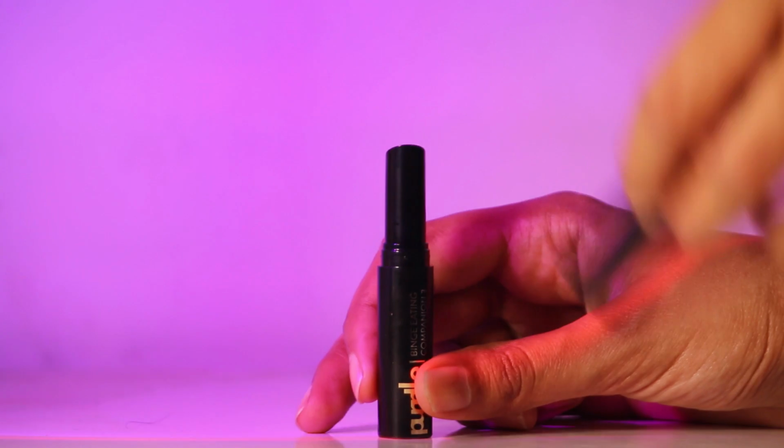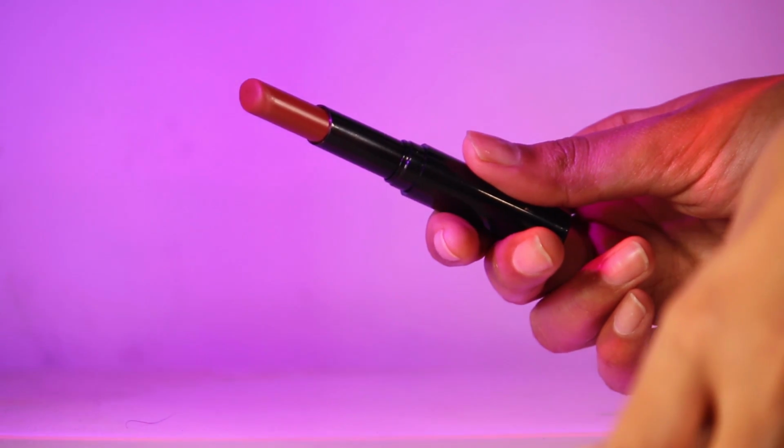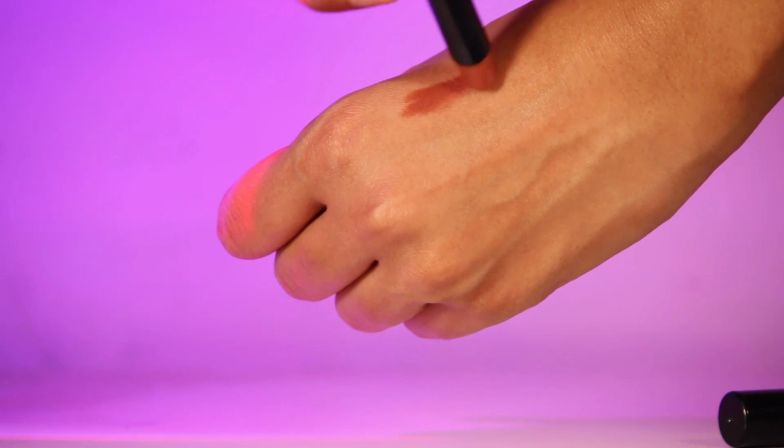Next up, I'm going to be moving on to my lips, and I always make sure that before applying a good lipstick, I line my lips, because that way they have more definition and look so much better. And now we are going to be applying a lipstick, and today I will be using Purplle Ultra HD Velvet Matte Lipstick in Brown Binge Eating Companion.